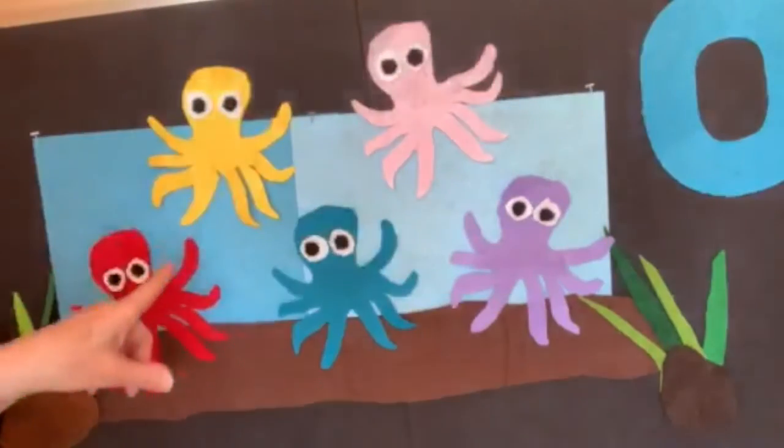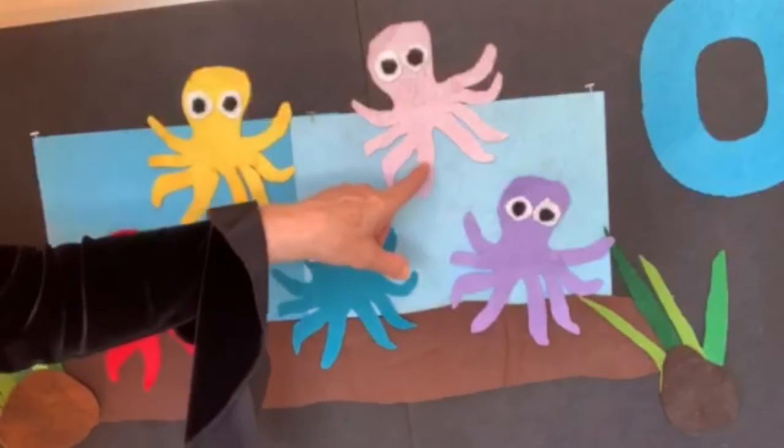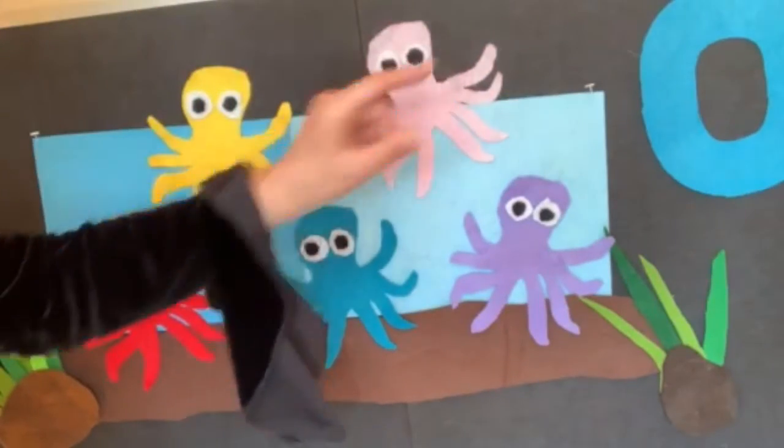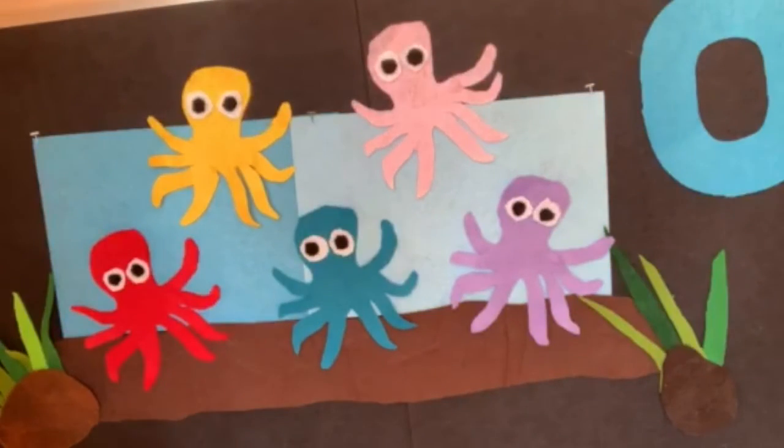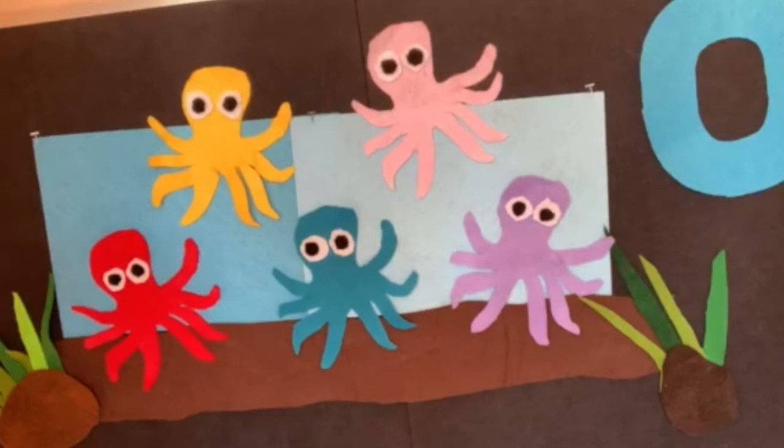The letter O is for, I have a riddle for you. Do you know what this is? I have 8 legs. 1, 2, 3, 4, 5, 6, 7, 8. I live in the ocean. Who am I? Do you know what this is called? This is called an octopus. Did you know that an octopus has 3 hearts? That's a lot of hearts.